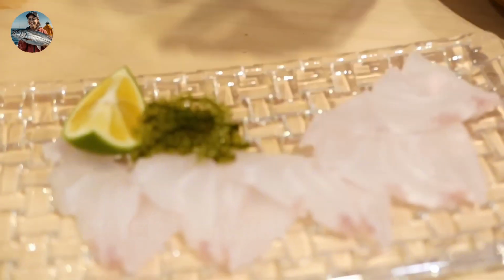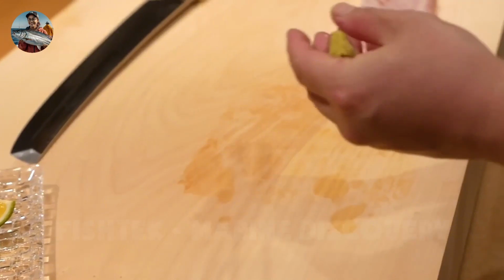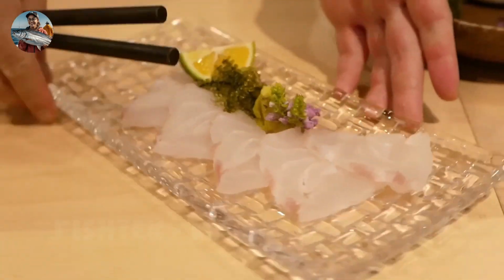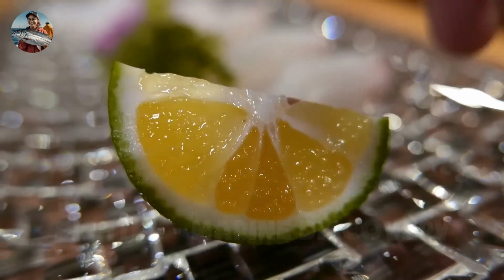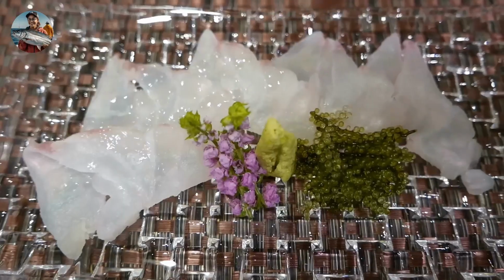Now for the moment many of you have been waiting for. Long-toothed grouper sashimi. Are you a fan of sashimi? We're going to cut the fish into thin, delicate slices as white as snow and lay them beautifully on a plate. A small bowl of soy sauce and a bit of wasabi on the side, that's all you need to bring out the fresh flavor of this fish.